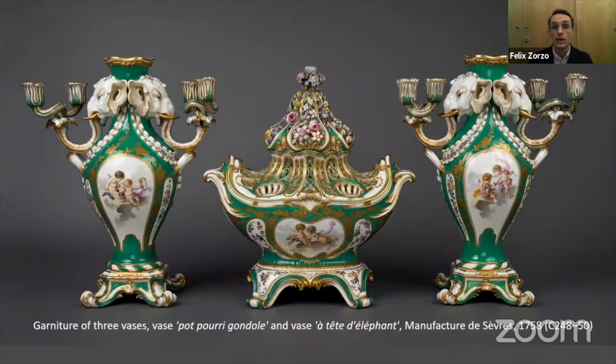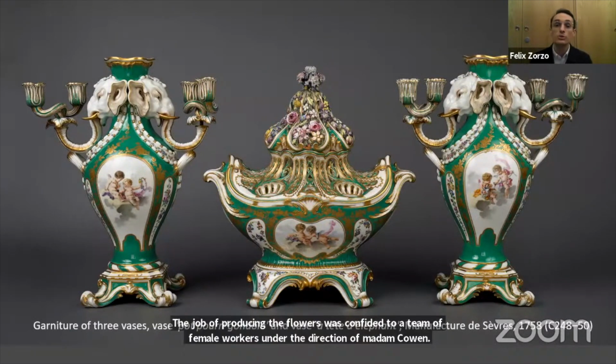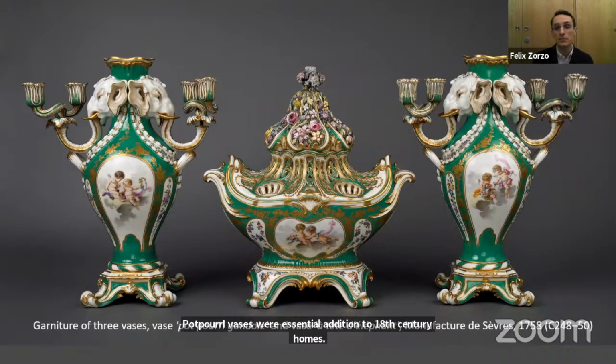Potpourri vases were an essential addition to 18th century homes. They brought in the scents of flowers even when they were out of season. The potpourri may seem a simple concept, just some dry flowers added to the vase or a bowl, but in truth, it required know-how and attention to detail in the preparation of a successful recipe.